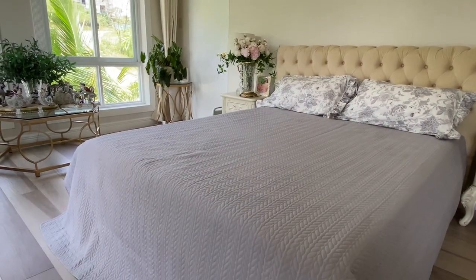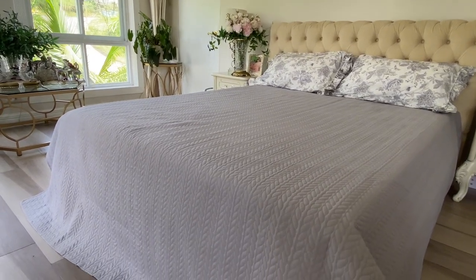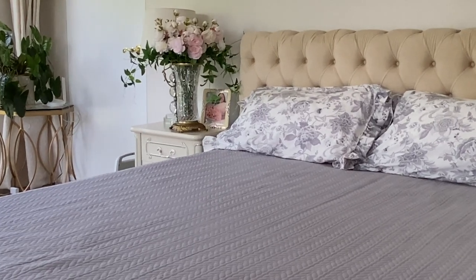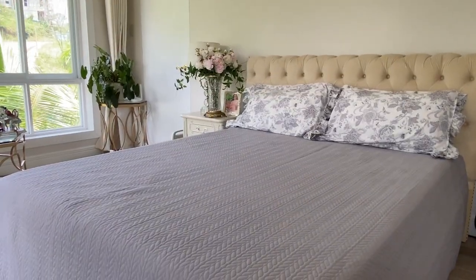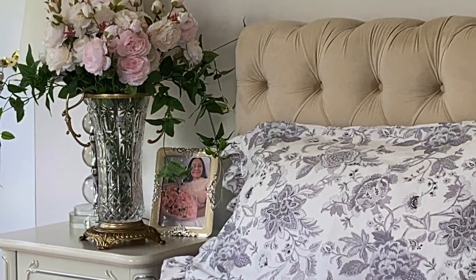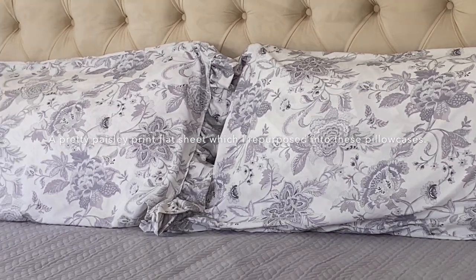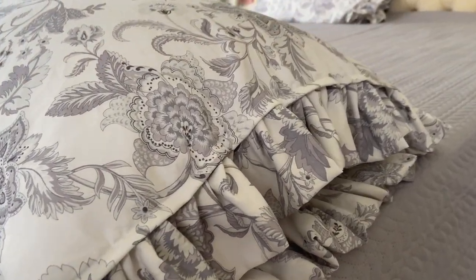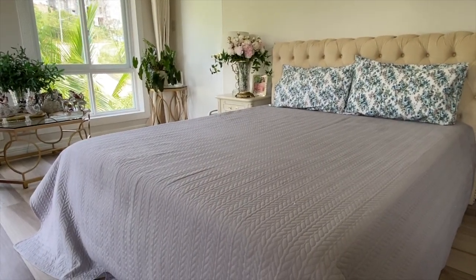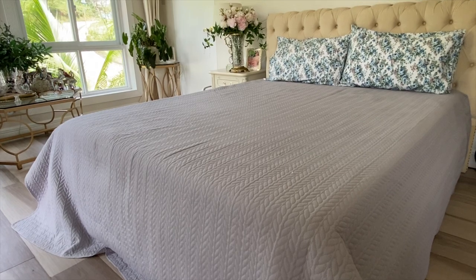So this is the gray quilted bed cover that I wanted to complete with a pair of two pillowcases, which I repurposed from a flat sheet. And this is that pair that I made with two pleated ruffles on either end. They all match together and look good together, don't you think so? Although these blue florals with gray accent pillowcases also match the gray bed cover.